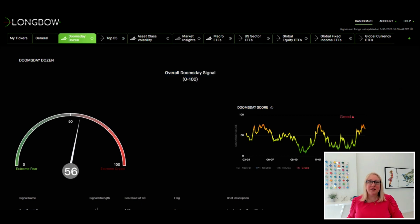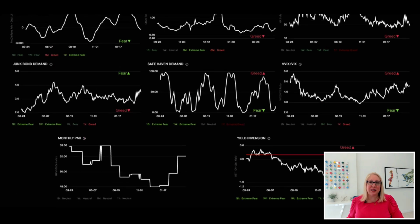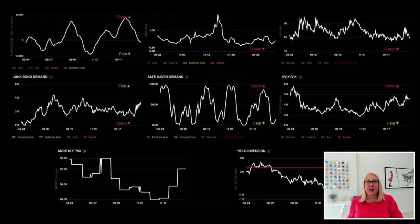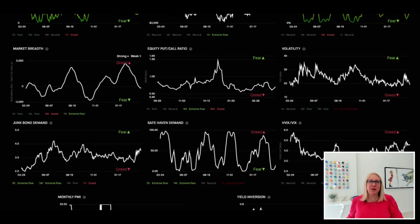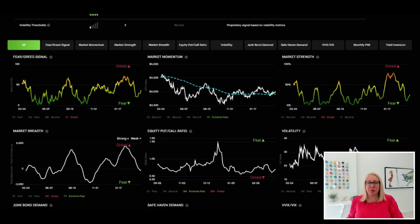But basically, if you scroll down the screen, you can see what comprises the signal. So we don't tell you the thresholds. We don't tell you the weightings of these, but there's junk bond demand, safe haven demand, the volatility of vol over volatility. We've got yield inversion. Obviously, the curve is inverted. Vol, which has been suppressed, so you have to be a little bit more careful because they're greedy. So I'll let you take a look at all these.